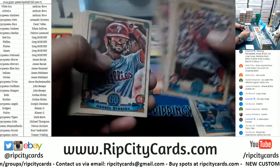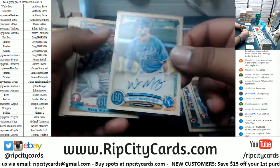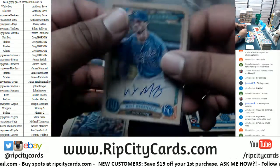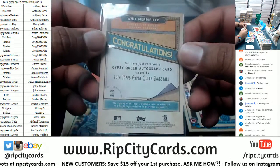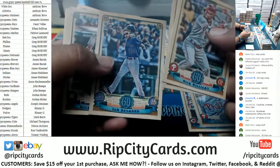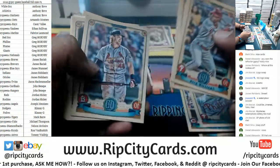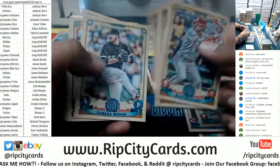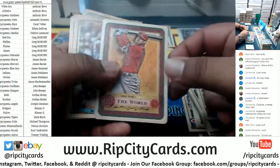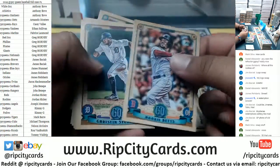There should be one more autograph in here. And there it is. Whit Merrifield. Royals autograph on card. Very nice. Nice. The World Angels Otani tarot card. Those tarot cards are sweet.